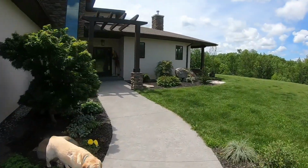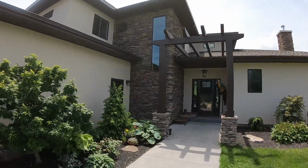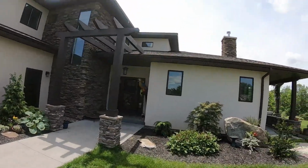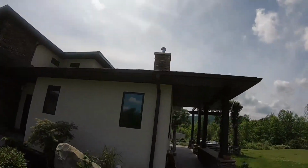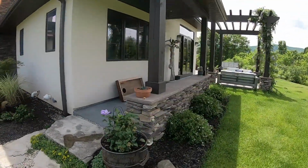So I shouldn't say I stoned the house. My father and I both stoned this house. This was like one of the last jobs we were both on together. So it's cool to come back and check it out. We got that chimney up there, and a little pergola action going here.